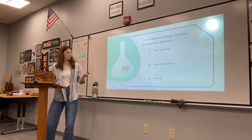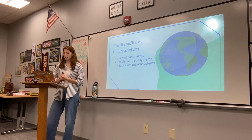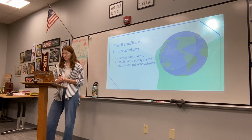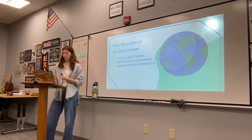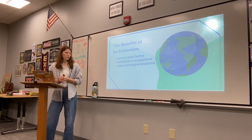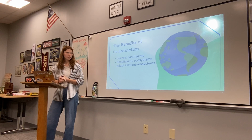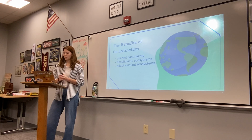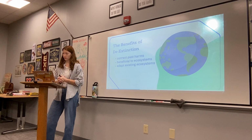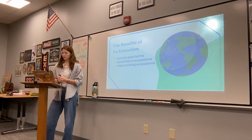And then benefits of de-extinction. It adapts to existing ecosystems, to radical modern environmental changes such as global warming, and possibly reverses those changes. It corrects past harm and is beneficial to the ecosystem. The scientists at Colossal Laboratories, which is dedicated to de-extinction research, propose that the return of a woolly mammoth, for example, will have significant benefits for fighting climate change.